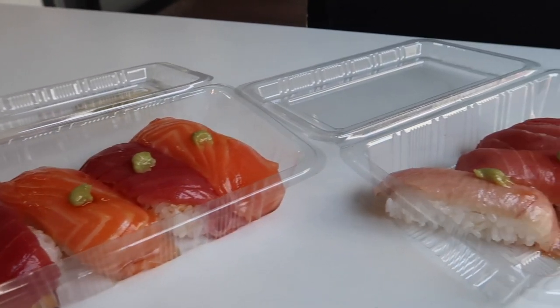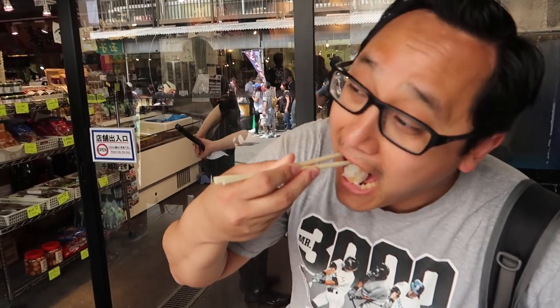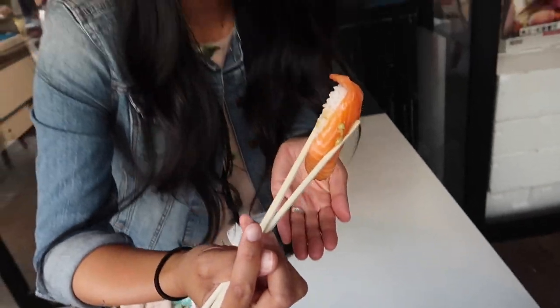So much food here, so much fresh food. Freshest seafood. We just got some sushi. Oh my god. Super good. It's fresh from the market. I'm gonna get some salmon now. It's all wasabi for me. Okay, let's do this. Let's do this, guys.